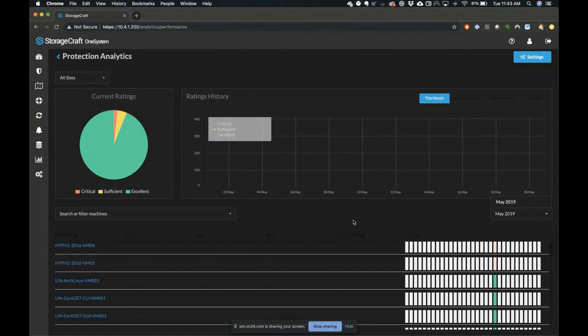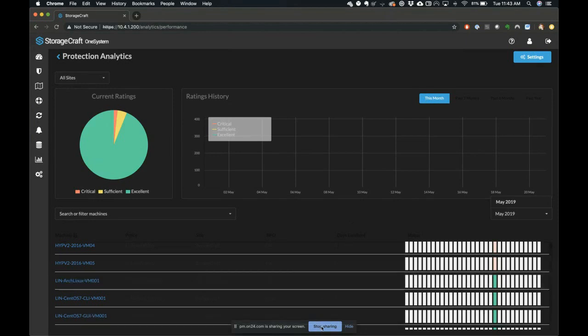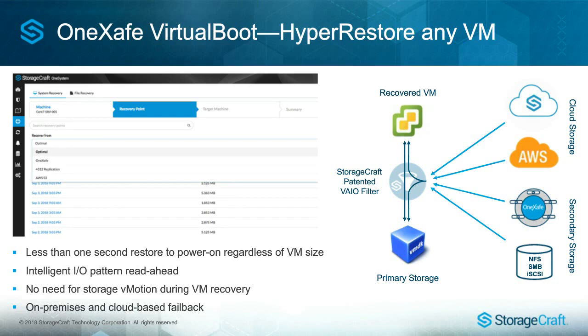So analytics is all about giving you the information to make better decisions and to report back to your business about what you're doing. And so that's OneSystem. That's how you manage the converged storage solution. And as I mentioned before, there are different deployment options based upon what you'd like to see.